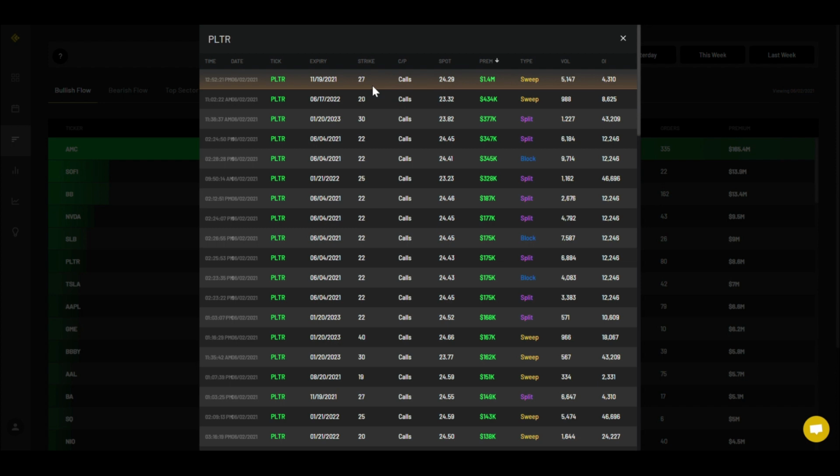Normally, as you can see here, this person selected 20, so that's a little bit under the money because it was trading at 23 at that point. As you can see, 22, 22, 22, so these were all in the money. In the money, you're playing a little bit safer. Out of the money, you're risking a little bit more.